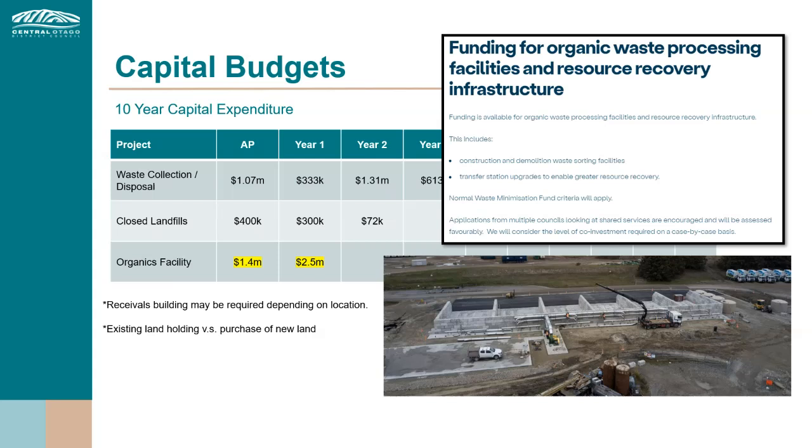Next slide, please. So capital budgets, one of the big capital budgets that relates to the district wide organics facility, and that's establishing our own processing facility within our district. We've applied for Ministry of Environment funding from the Waste Minimization Fund. We've made it through the expression of interest phase, and we've been invited to submit a business case, which is the last stage of the process. We have until a date like February to provide that, and then find out following that if we've been successful, and we're looking at a 50% cost contribution from the Waste Minimization Fund.